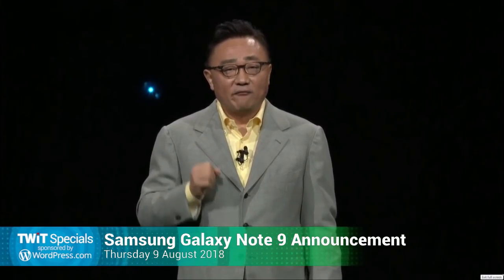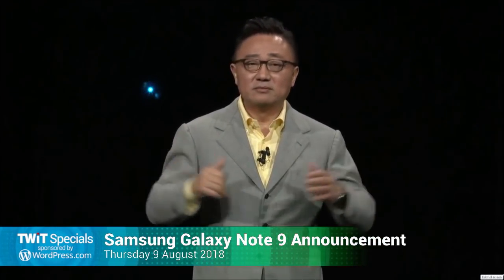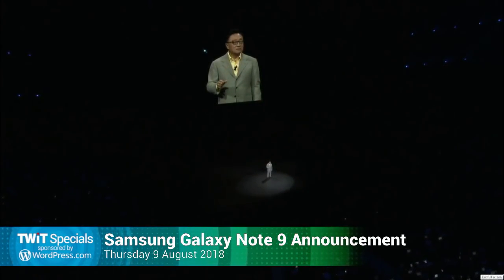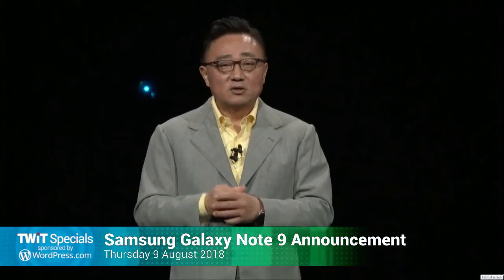Capacity, where are we talking? 512 gigs of storage, like the rumors have been pointing to? That would be a heck of a lot of storage. Does anybody even have enough data to fill that these days? I don't know. I'm sure someone does. It'd be hard for me to.